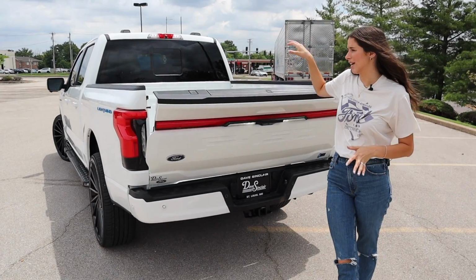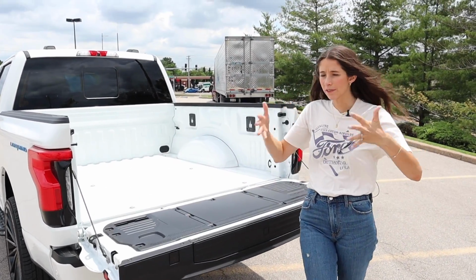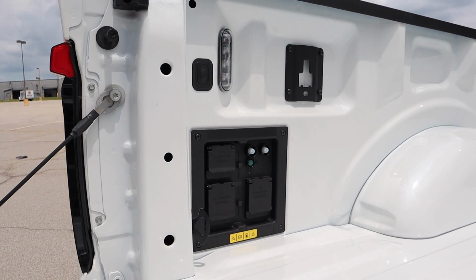Okay, now let's break down the bed, because there is actually a lot to talk about here. So first of all, there are so many different ways to connect to the Ford F-150 Lightning and use it for its power. This thing can actually power a house on regular use for about 3 days, and if you were to reserve the power that you were using on your house, it can last up to 10 days. This thing can even charge other electric vehicles. I mean, she is really like a do-it-yourself kind of girl.